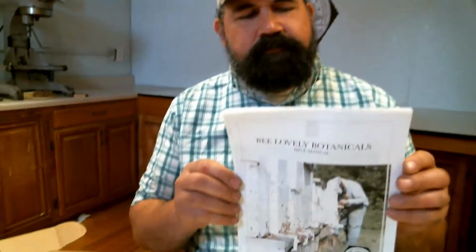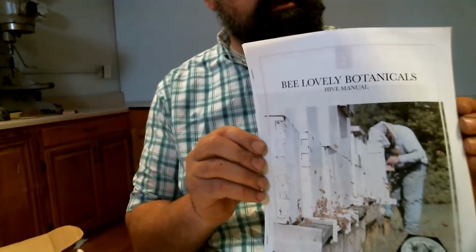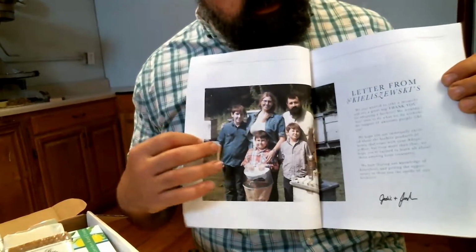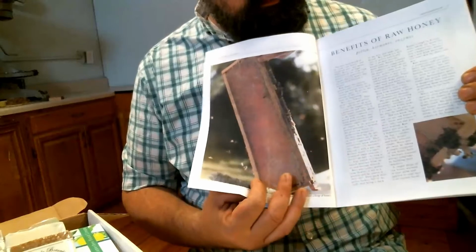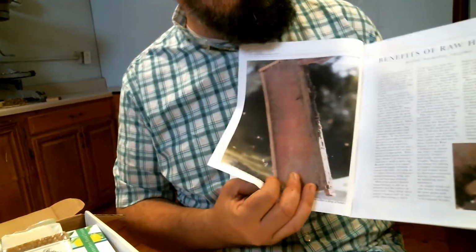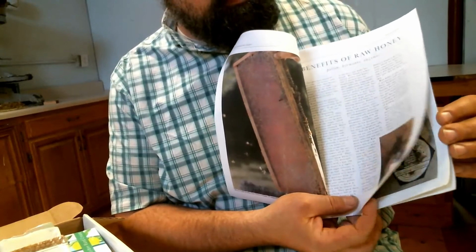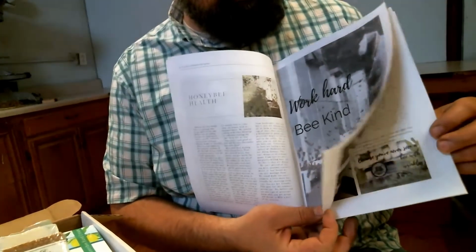But when you get an Adopt-A-Hive, one of the things you get is this hive manual. This is a publication that Jody and I made up ourselves. So it has stuff a little bit more about just our business and our family, what we do. So, and then about bees, benefits of raw honey. We have a couple recipes in here. What you can do for bees yourself.